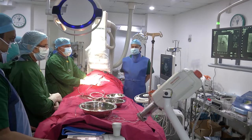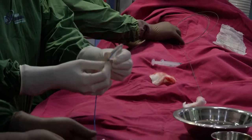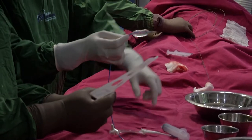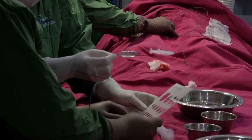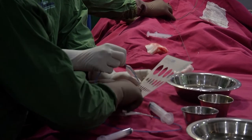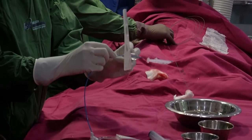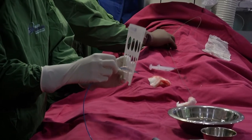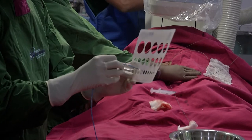So this is the size which we want, and then outside the body we will measure the balloon size and we will select the device. This was the balloon inside the ASD. Now we have filled the balloon again with the dye, which was 1:8 dilution. And now we are measuring this balloon, matching it with the size and plate. So this is the 14, which seems to be similar to the appearance on the screen. And according to the echo, there was stop flow, so this is just the stop flow. So this is 14 size.